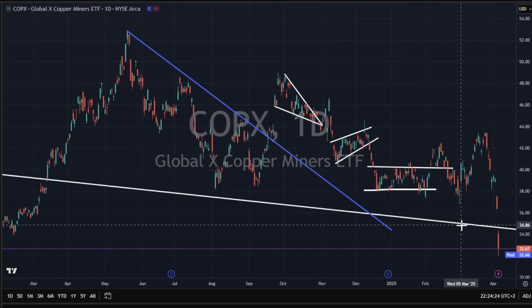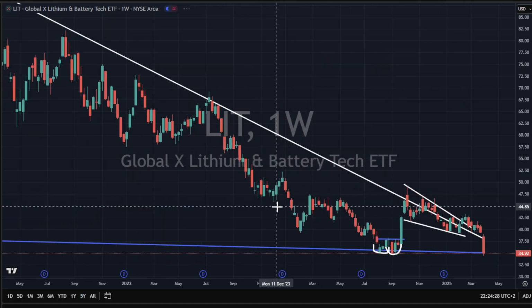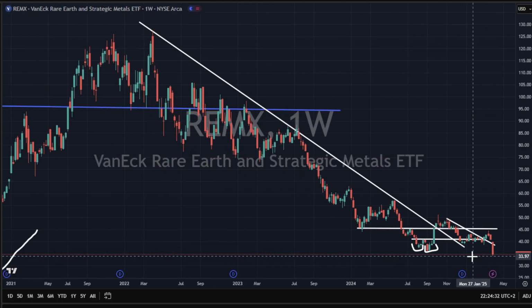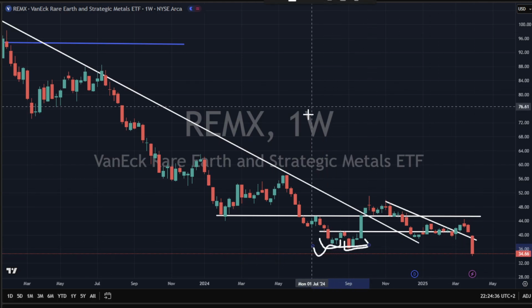COPX getting hit pretty hard, down 10%. Lithium down 5.8. Nothing spared here, guys. REMX down 7%, or almost 8% actually. Kind of at here. Now, is this a new break lower?